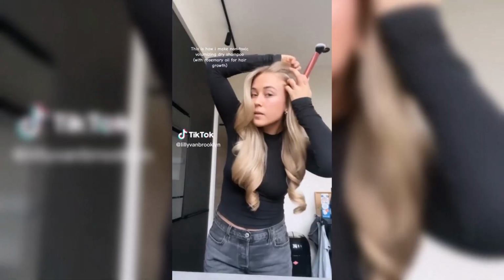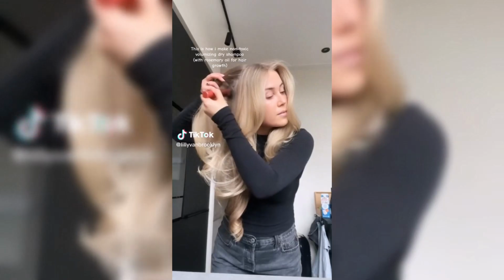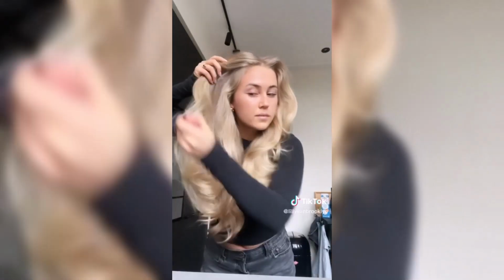This is how I make non-toxic volumizing dry shampoo with rosemary oil for hair growth.